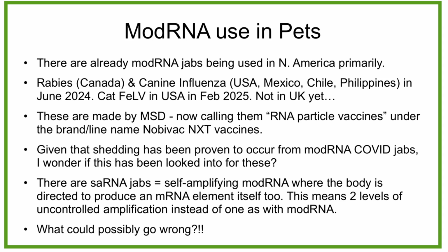They're not in the UK yet, but these are made by MSD now, and they're now calling them RNA particle vaccines. So they're changing the name to try and separate out from all the bad press, obviously, the mRNA jabs have had up to date. And they're under the brand name Nobivac NXT vaccines. That's how they're being branded in the States. Dare say if they came or tried to come elsewhere, they would use a similar sort of brand name.